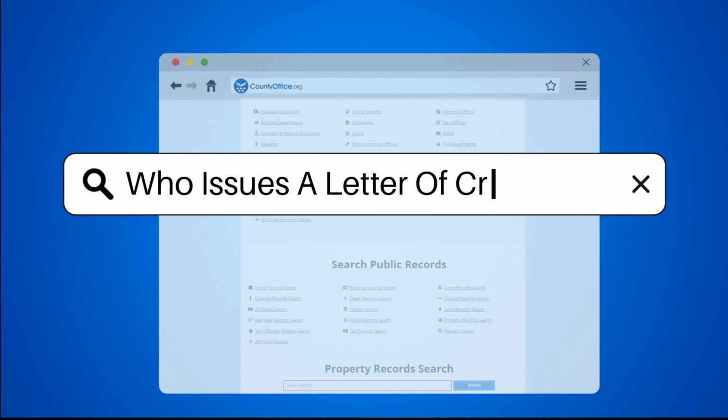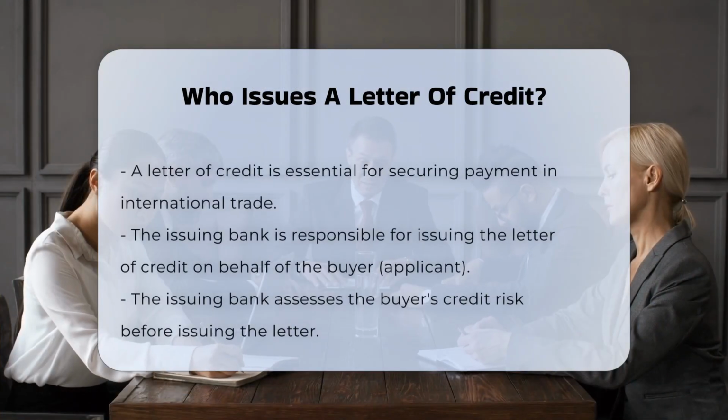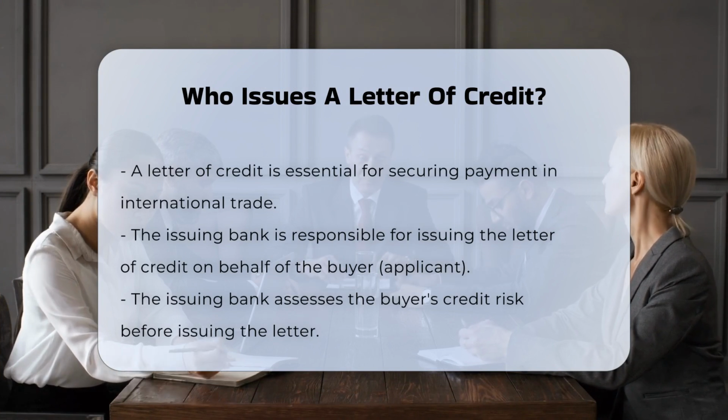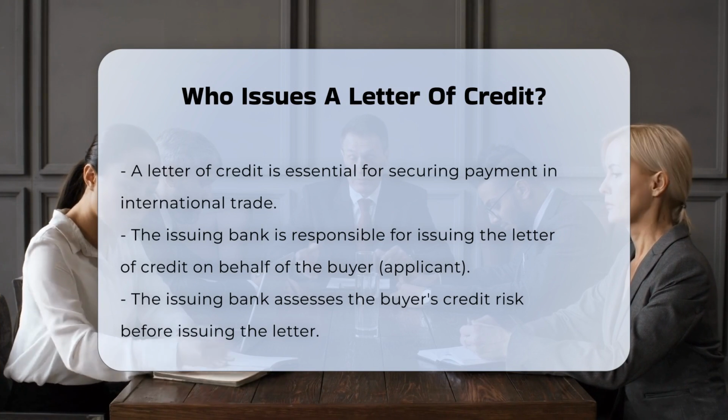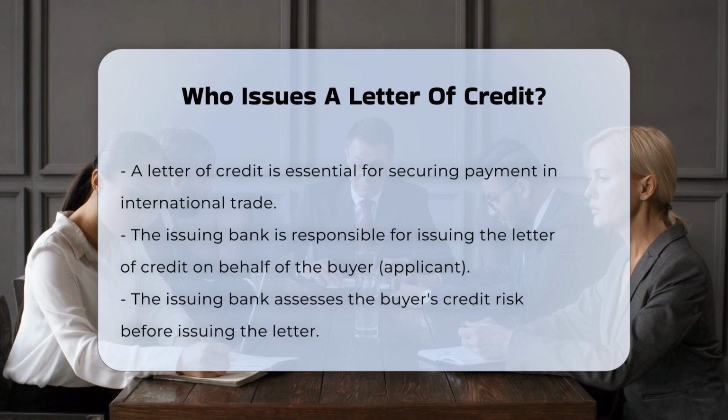Who issues a letter of credit? When it comes to international trade, a letter of credit is a crucial tool that ensures payment security for both buyers and sellers. But who is responsible for issuing this important document? The role of the issuing bank.